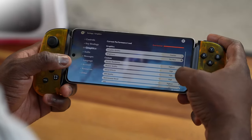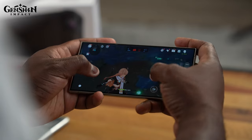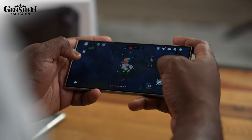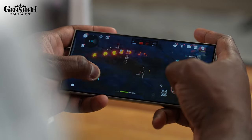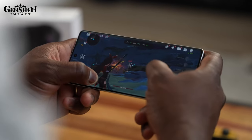Now moving over to Genshin Impact, here we saw some really good performance from both devices at its max setting. I would say that the Galaxy, I think, held up a little longer in terms of the FPS, but again, they were roughly around the same for the same period of time.